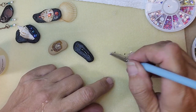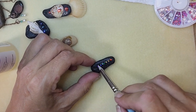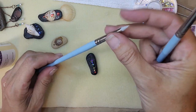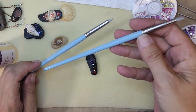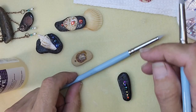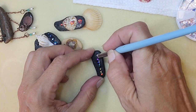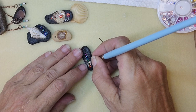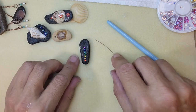Get a little on this and start placing these guys. That's kind of fun on the black. This is one of those clay shaping tools that I've sort of repurposed for doing rhinestone setting. It actually works really well for me for these small ones. And in the same set came this little fellow with the chisel tip. And that's good for getting things in a straight line and helping swipe off some extra glue. That looks cool. I like that.